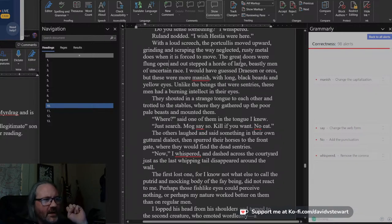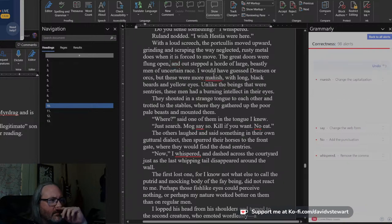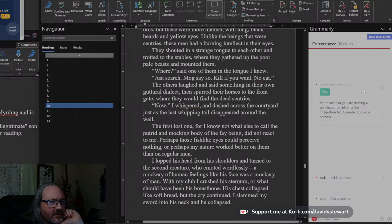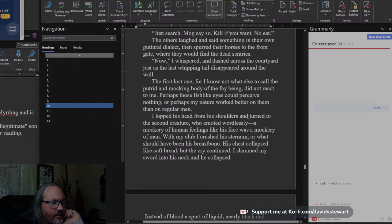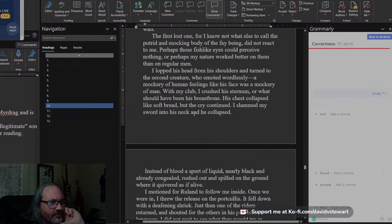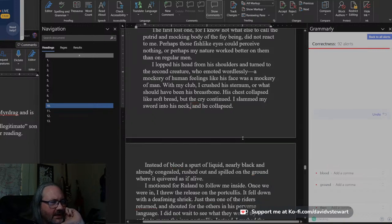The great doors were flung open, and out stepped a horde of large, beastly men of uncertain race. I would have guessed Dryson or orcs, but these were more mannish. With long black beards and yellow eyes. Okay. Mog say so. All right, yeah, these are all because they're talking in a funny way. Club. With my club, I crushed his sternum. I slammed my sword into his neck and he collapsed.